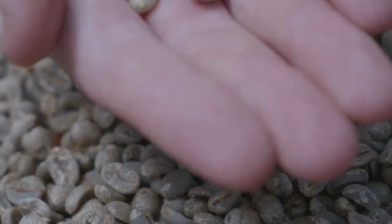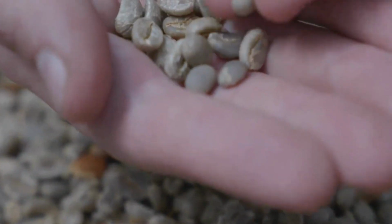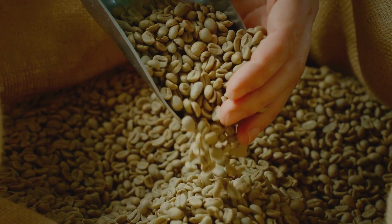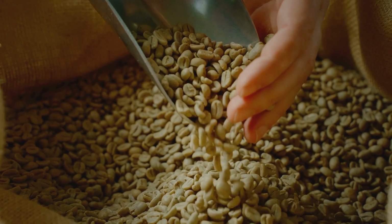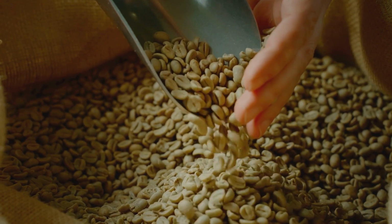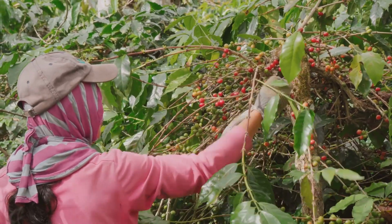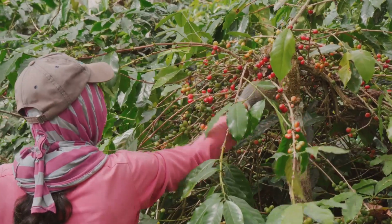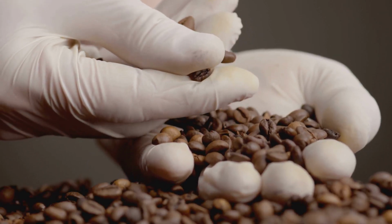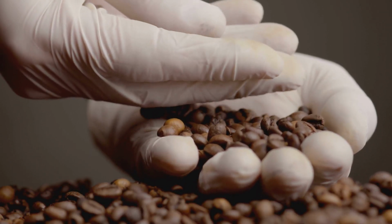These green beans, now ready for export, are meticulously graded and sorted based on size, shape, and quality. Only the finest beans, free from defects, are selected for the next stage of the journey to become Nescafé instant coffee. The journey from flower to dried, hulled bean is a testament to the dedication and expertise of coffee farmers worldwide. Their careful attention to detail ensures that only the highest quality beans make their way into the hands of Nescafé's master roasters.